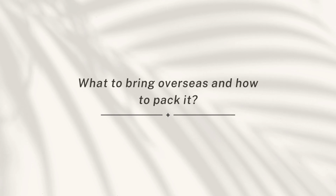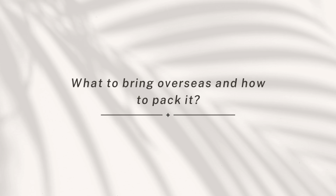Sell furniture in the US, just get rid of the stuff that we can actually buy in the new country, and pack only essential and sentimental items. So what should you bring with you moving overseas and how to pack it? Bring only essential clothes and clothes that are expensive and in good quality. If you are moving to a warmer country like we did, then mostly pack light summer clothes and just a few winter ones that are in good quality. The rest you'll be able to buy later.